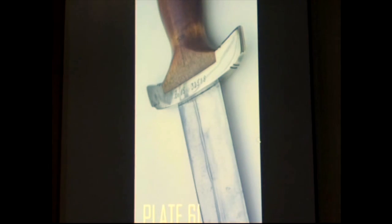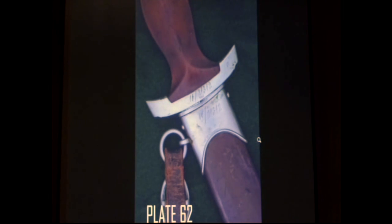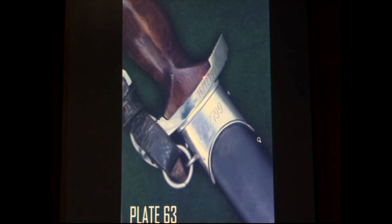Next one. Here we got another one that's amateurishly done. Next one. This is the 16th Brigade, more of the same thing, except this is really nicely done. Look how good that is. It looks like a professional engraver did it. And he even made the numbers on the scabbard bigger than the ones on the crossguard so that it had a nicer artistic look or something. A lot of work went into that.